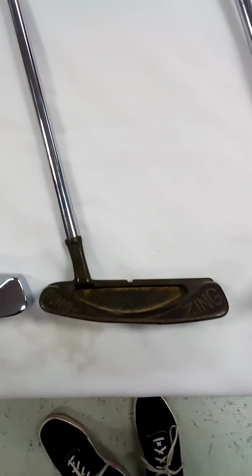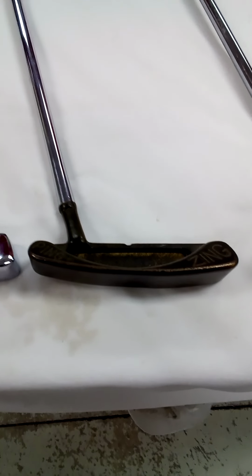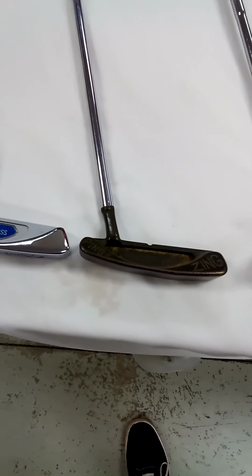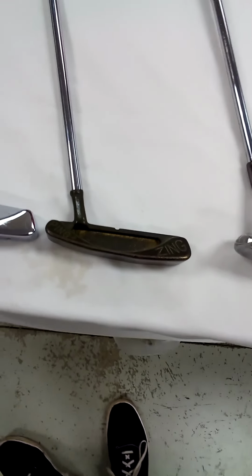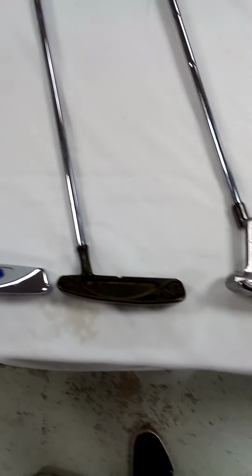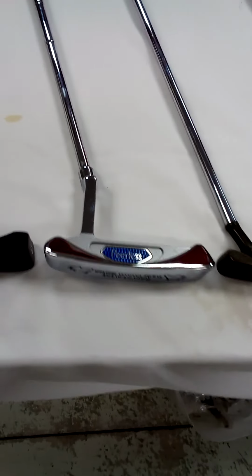Moving on to the Ping Zing, very popular putter. This one's kind of hard to see. It's kind of dark in here. Sorry about that. But this model of putter has been copied over and over again throughout history. Ping's made some beautiful putters, again with the Answer Scottsdale over there that we just talked about. That's one of the most copied putters in history, really. The one next to it is a Peerless Model.